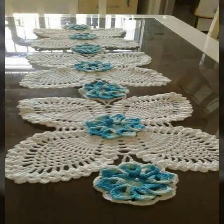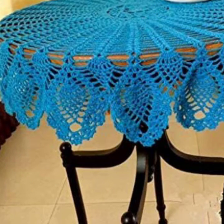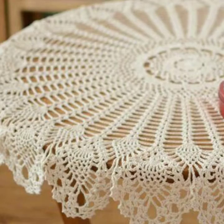Today I will talk about more stylish and gorgeous collection of most demanding crochet table cover design. Different designs, different ideas, different color combination can satisfy you.